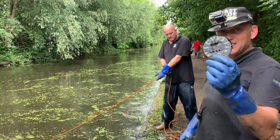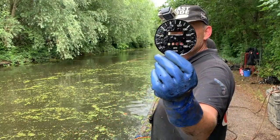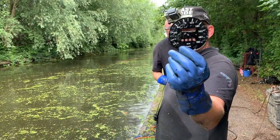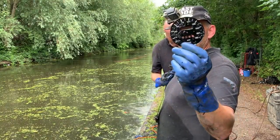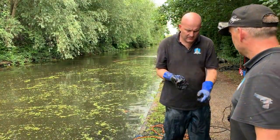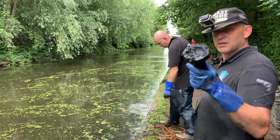So we found another gauge. This one says Smith's. As you can see, 180 kilometers an hour that goes to. So that's about 120, isn't it? Yeah. So yeah, there we go. So we've got an old analog one. So that's not deep enough for a CV, that's weird. So we've got that.